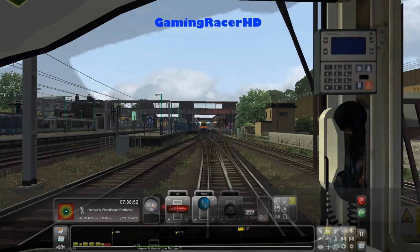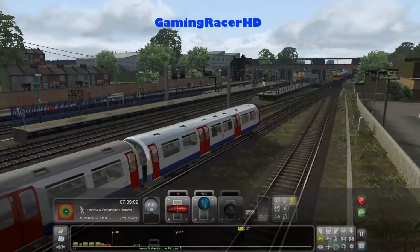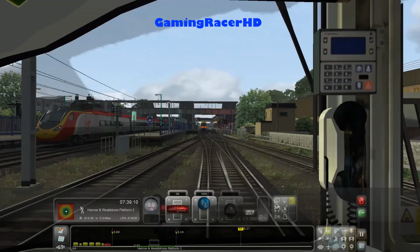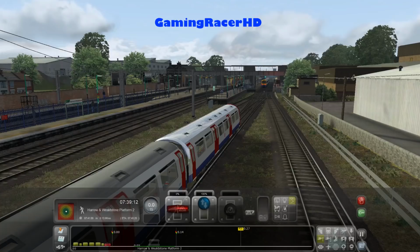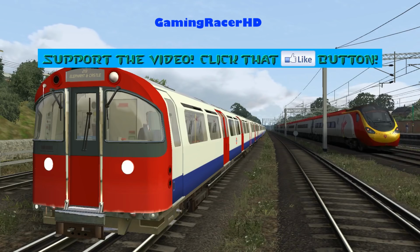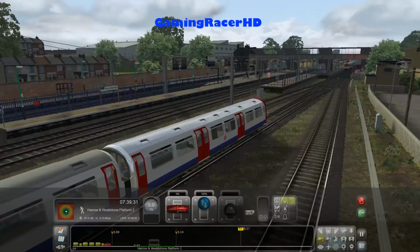So as you guys know, the overground services do share the same piece of track as the Bakerloo line between here and Queen's Park, so we do have a bit of a wait. We've got Virgin trains passing as well, so it's getting quite busy at Harrow and Wealdstone. I think everything is set up anyway. And another North Western Railway service. There's actually quite a lot happening at Harrow and Wealdstone, which is absolutely amazing in my opinion.